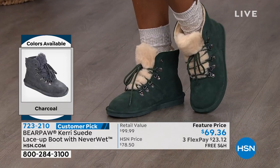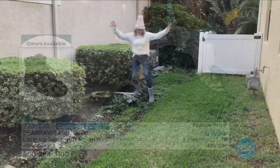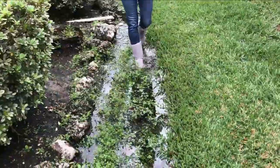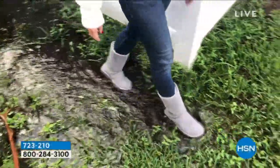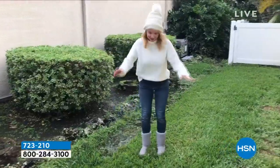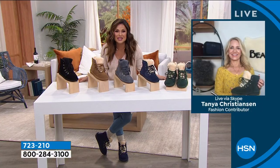So let's get Tanya Christensen in here. She is our brand ambassador and fashion expert when it comes to all things BEARPAW. Look how cute she is, hopping around in the puddles. Now, would you ever do that with any other suede boots? And those are a light color too. This is why we love BEARPAW. Built-in never wet protection. You don't have to do a thing. It's already on the shoes when they come to you.